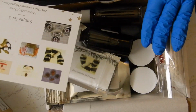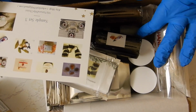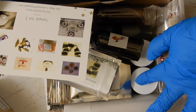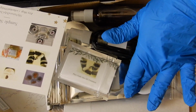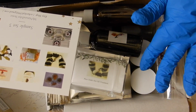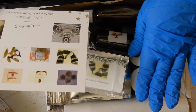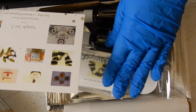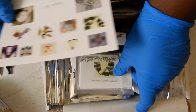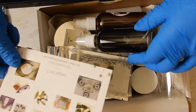This customer ordered sample set 3, and sample set 3 comes with Pure Stinging Nettle Scalp Tonic, the Lavender Tonic. She gets the Shea Butter, the Neem Butter, Scalp Treatment Wipes, the Dry to Wet Shampoo, my Hairline Serum, the Hair Mask, the Nettle Hair Mask, Pure Stinging Nettle Oil for hot oil treatment, as well as the herbal tea. So this order is packed and it is ready to go.